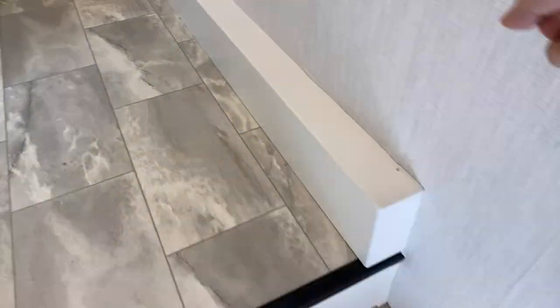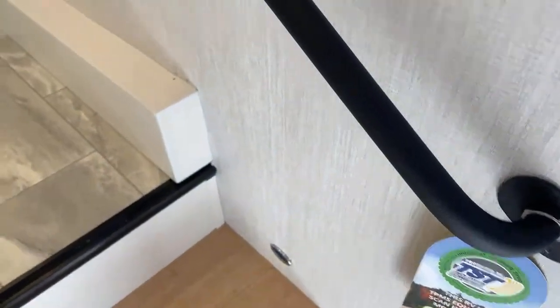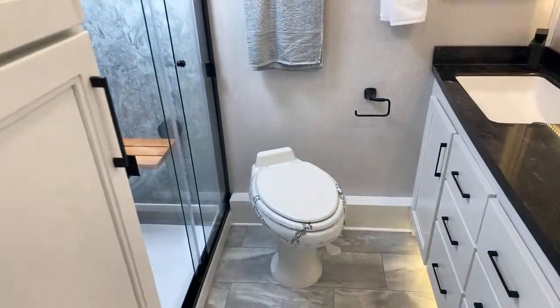Nice little handrail right here going up the steps if you need it. There we are. And then the bathroom. So you know what time it is.